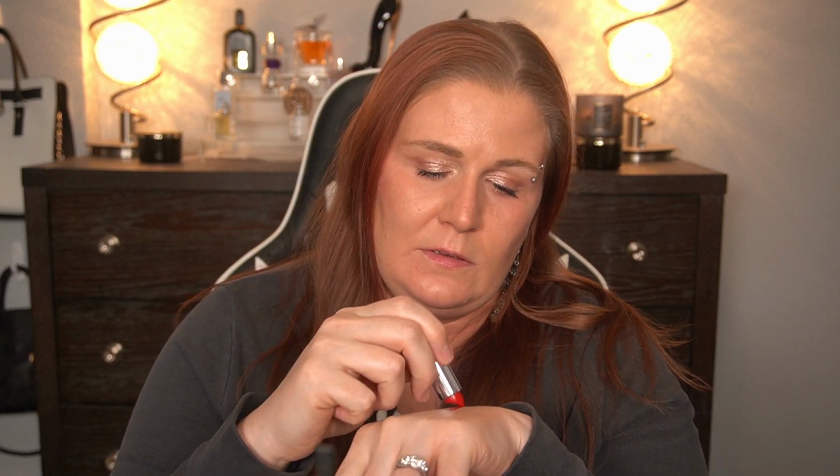Oh, this is bright. So that is very, very bright. That is not my usual color. So what I'm going to do, I have my lip balm over here that I'm using, so let me throw this on and show you how I'm going to wear it. And let's see how it is.